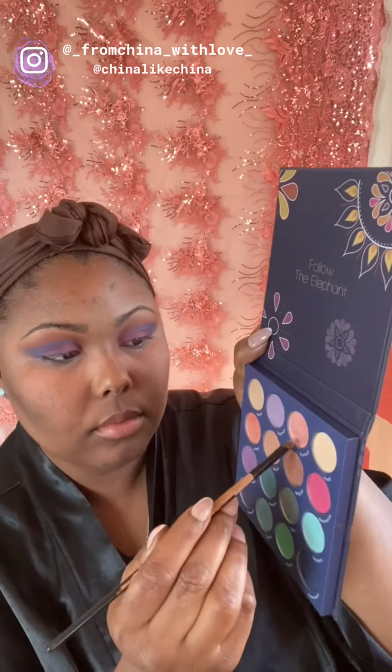If you like it like this, definitely keep it. But I decided to go ahead and take Enchant from the Pure Magic palette. And I'm taking a flat shadow brush and I'm just popping that over top of Mesmerize and Royalty. And I'm going to blend that out. And it didn't quite look the way I thought it would, but I still really liked it. It saved the look for me.